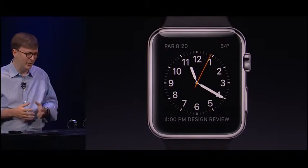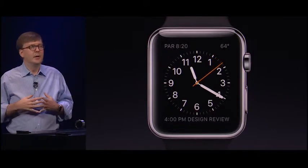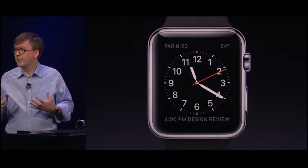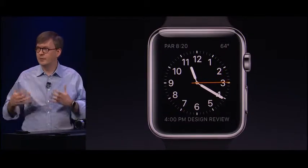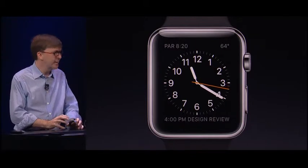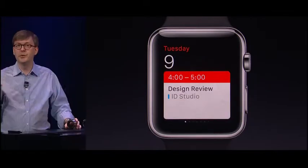This is a nice analog one. Now, in addition to looking at the time, we also thought it's really important to look at other information as well. So how do we represent that in a really glanceable way? So we've created something called Glances. The way you get to Glances is you just swipe up from the bottom of the watch face, and you'll see information that you choose to have here.